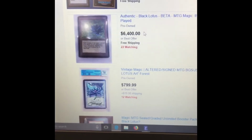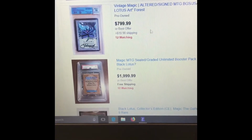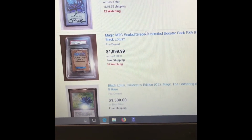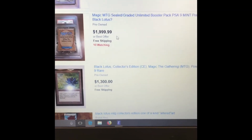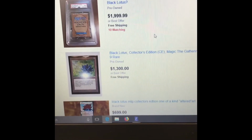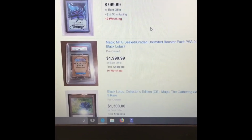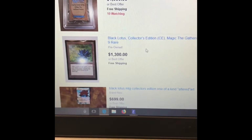Authentic Black Lotus, heavily played. Heavily played means your value is almost in the low thousands. Here's a sealed booster pack. That's pretty cool. I mean, that is actually pretty cool. I never thought about doing a seal or grading a sealed pack before. Collector's edition going for 13.